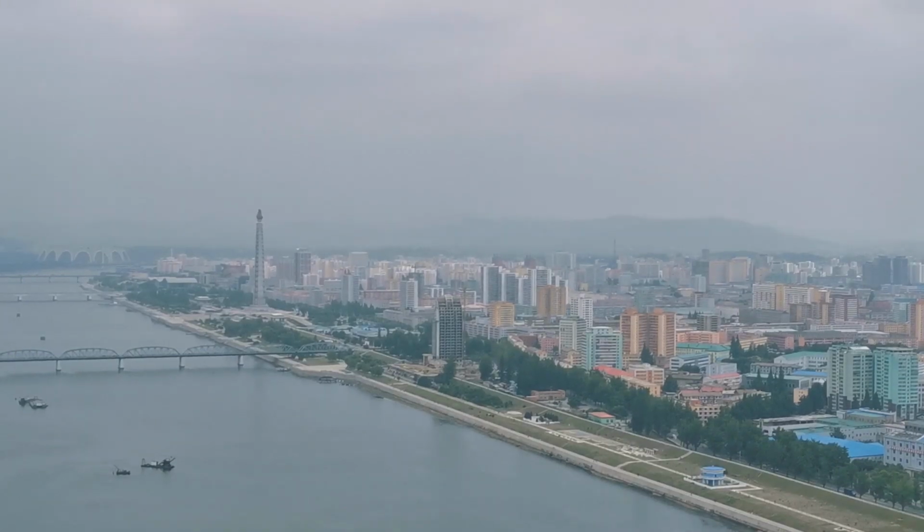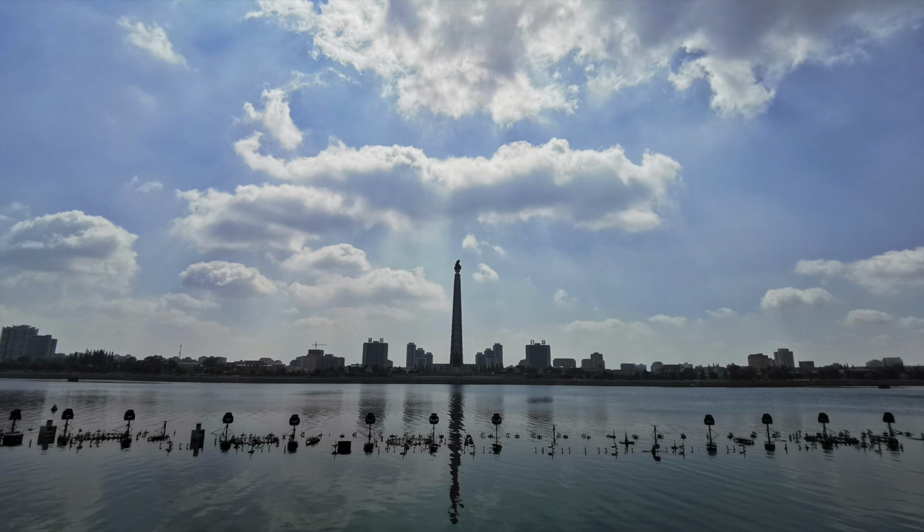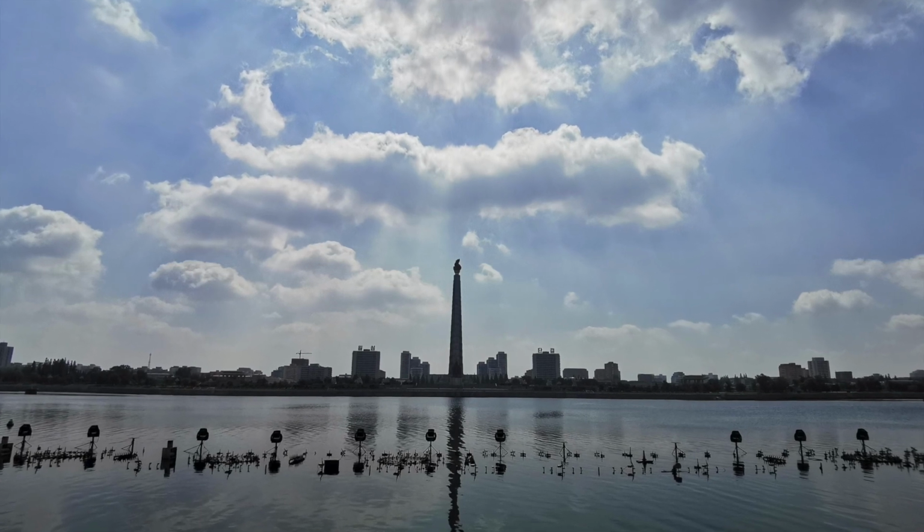It stands on the east bank of the Taedonggang River, and the letters in front of the tower simply read Juche. So what is Juche, you might ask? Juche would take a whole other video to explain what it really is, but generally it's not actually translated into English, but rather the concept of Juche as explained, and it basically means self-reliance, and it's the ideology upon which North Korea is kind of founded and runs on.